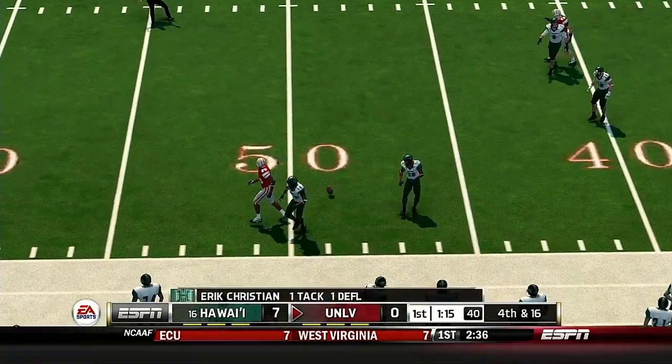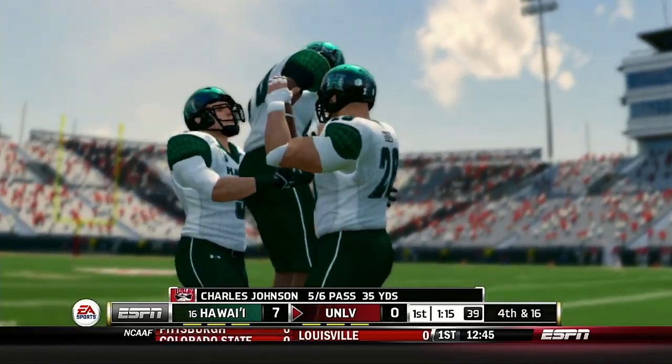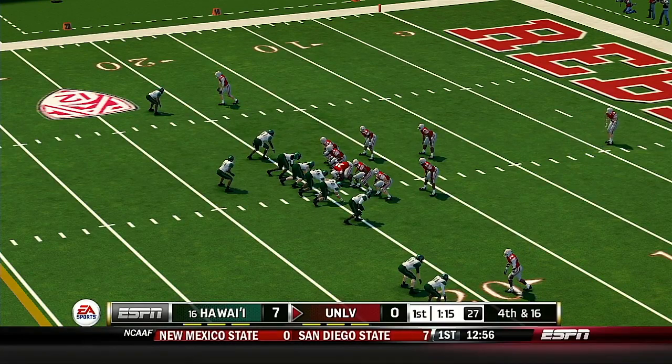It's out. This one will fall incomplete. Strong showing by the defense. You always like to get the other team's offense off the field as fast as you can.